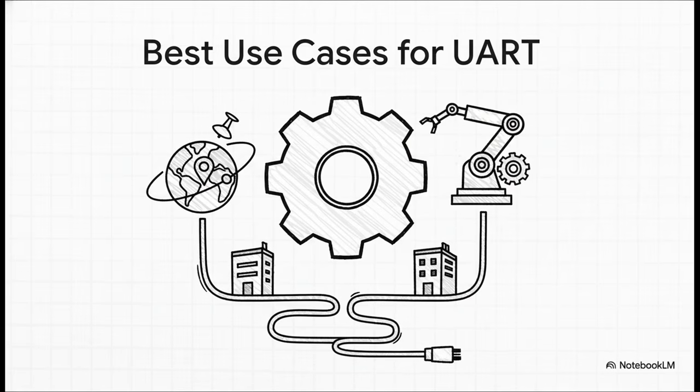This is the protocol that powered the old-school serial ports on computers for decades. You'll find it absolutely everywhere, talking to GPS modules, inside heavy industrial machines, and when you pair it with other standards, it can even handle reliable communication over much, much longer distances than SPI or I2C could ever dream of.